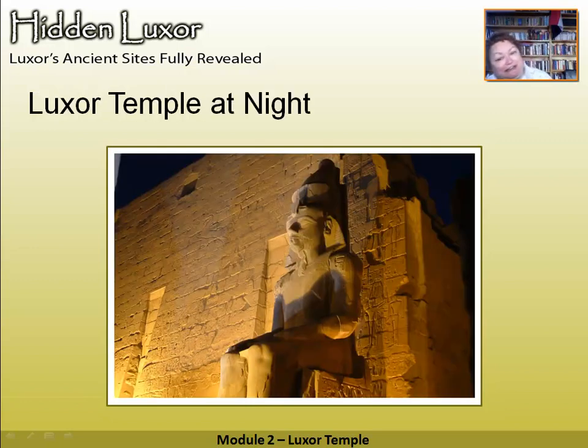Now, seeing Luxor Temple during the daytime, it's pretty amazing, but one of the nice things is that you can see it at night. And you get a completely different perspective on it, and because the light is pointing up, you can see the carvings a lot more easily. And what, with the full glare of a noonday sun, is just a blank expanse of sandy wall, suddenly you can see carvings and you can see what's happening on the wall.